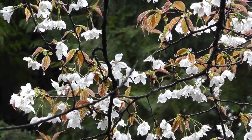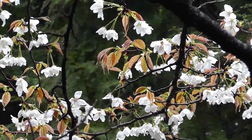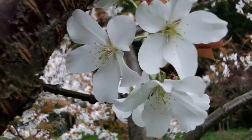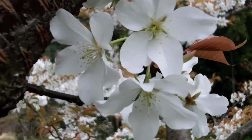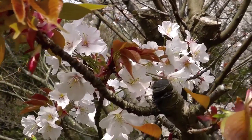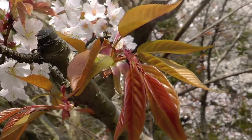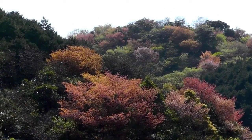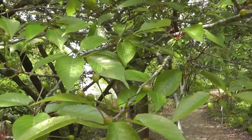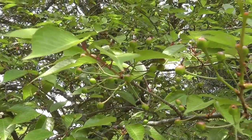Unlike the Yoshino cherry, its white blossoms open right alongside the new bronze-colored leaves. Just after flowering, the trees retain their deep bronze color for a short time. Seed set is high, making this species a prolific one. The small cherry fruits are mildly sweet, however edible.